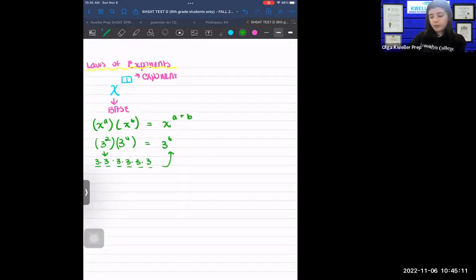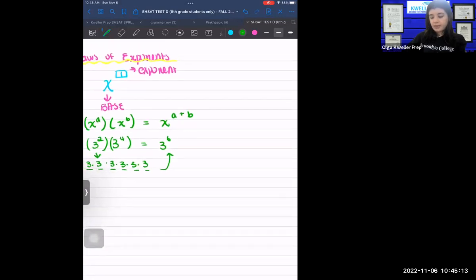The rule is similar when we're dividing exponents with the same base. If you have x to the a power divided by x to the b power, instead of adding the exponents, we subtract. So this ends up x to the a minus b power. The other rule is if we have x to the a power and this whole thing is raised to the next power, we multiply. So this is the same thing as x to the a times b power.